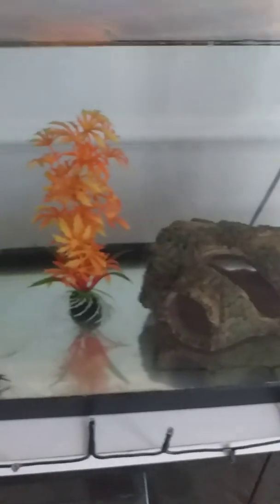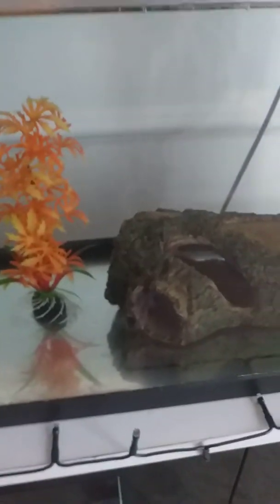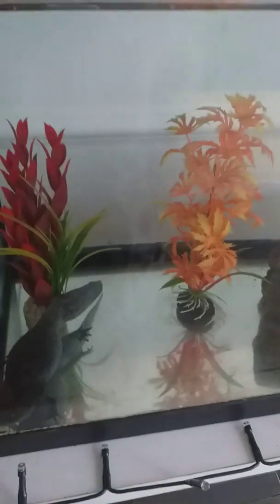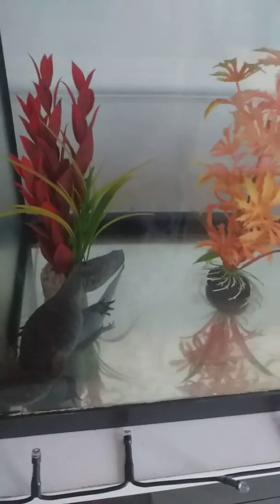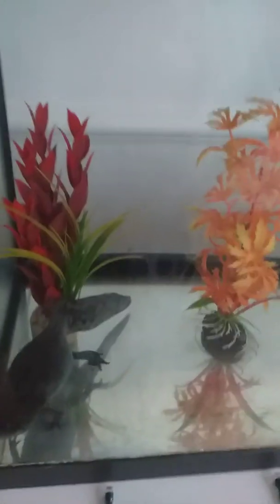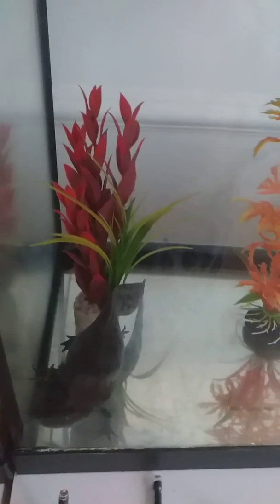So as you can see, I have been asked quite a bit on my Facebook groups and pages, how do I keep an axolotl? What are their requirements? Axolotls are amazing animals to keep. They're great for absolute aquatic lovers. They aren't what people would class as boring, by no means. As you can see, she is very reactive. If we go down again, she'll react to the camera.